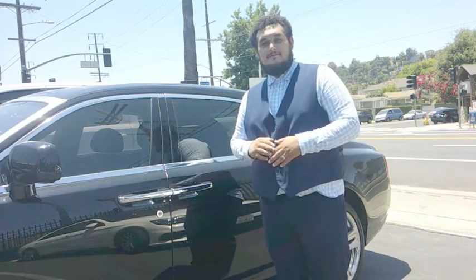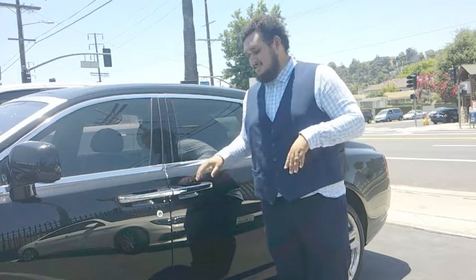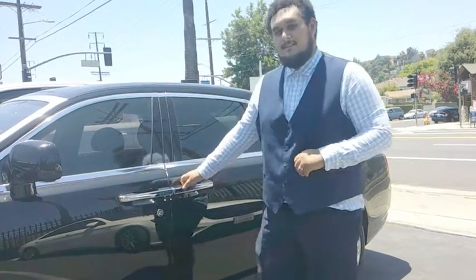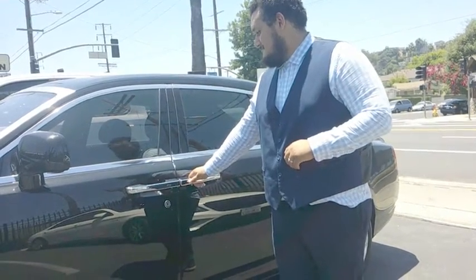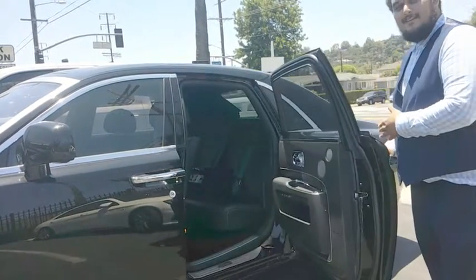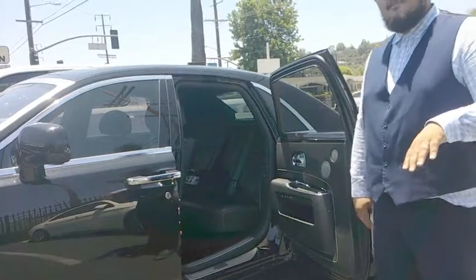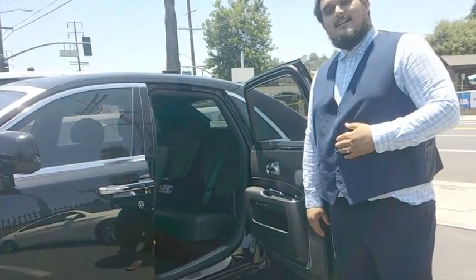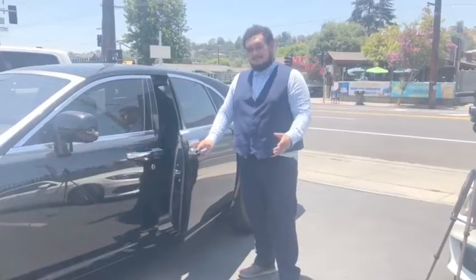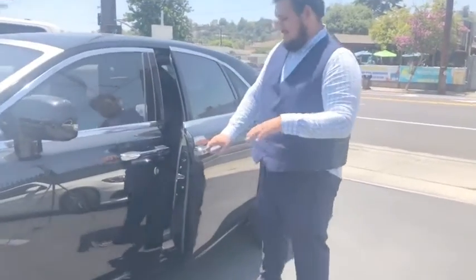Alright guys, so another favorite, well, my favorite part about this car is the doors. So the front we have the regular door, as you can see. Yep. So here we have the suicide doors, but as Rolls-Royce likes to call them, coach doors. So come check this out.